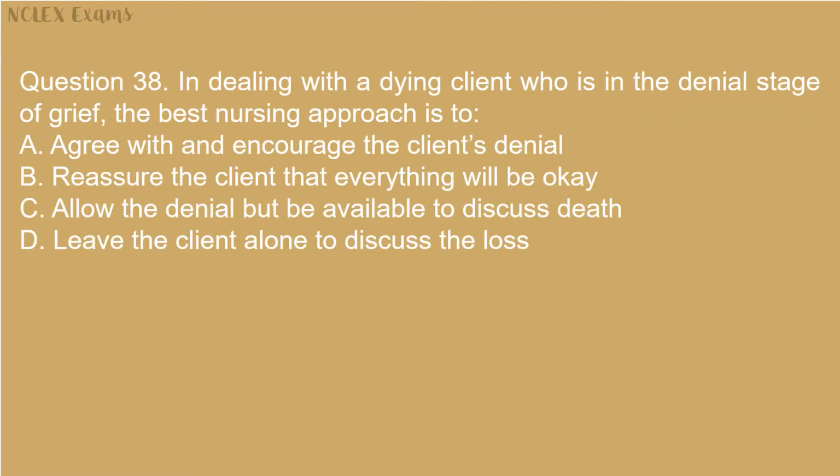Question 38. In dealing with a dying client who is in the denial stage of grief, the best nursing approach is to: A. Agree with and encourage the client's denial. B. Reassure the client that everything will be okay. C. Allow denial but be available to discuss death. D. Leave the client alone to discuss the loss.